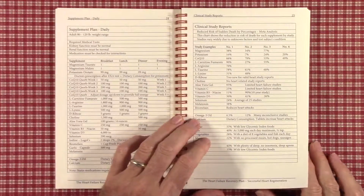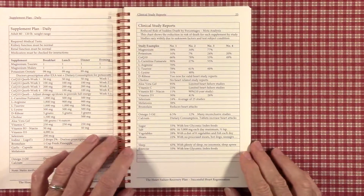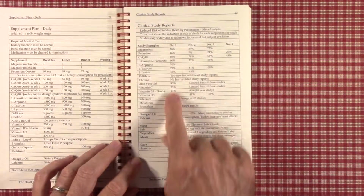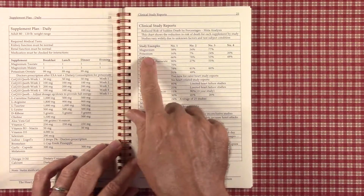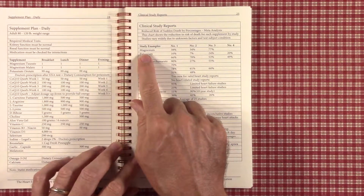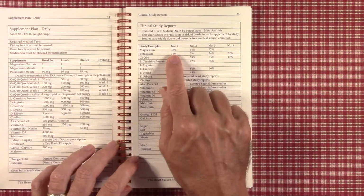Then the final chart is clinical study reports. These are a list of known clinical trials. There's a chart number 1, number 2, number 3, number 4. And then the supplements are down on the left side of the column. So when you look at magnesium in clinical study number 1, there was a 38% improvement for heart failure patients.